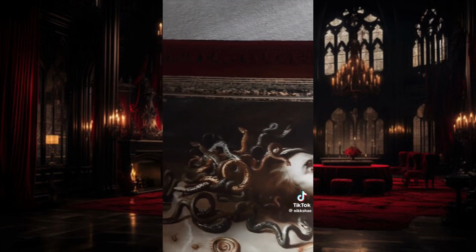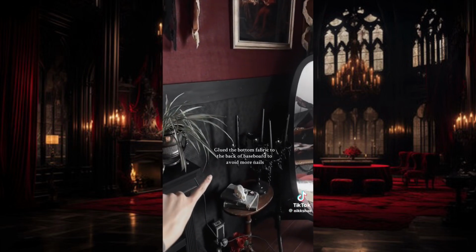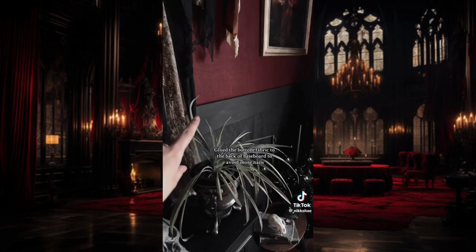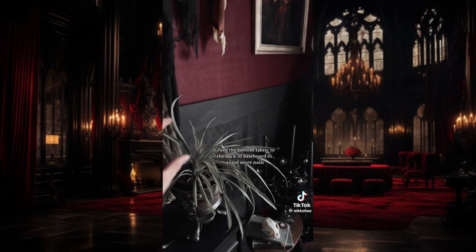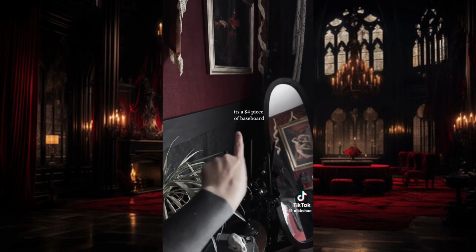The fringe I just got from a craft store and attached with double-sided tape. This wall I was proud of. I really like this wall. I used two different kinds of fabric. And then the border I got from Home Depot and painted it black, and it is hanging on for its life with two little nail holes on each end.